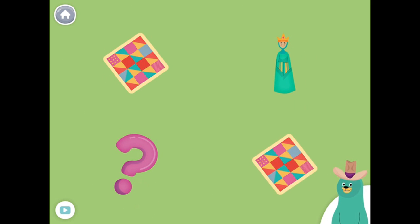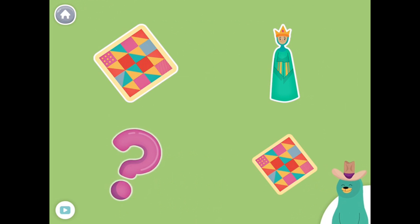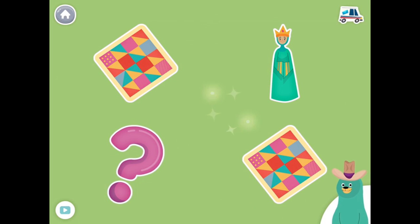All of these things start with the qu sound. Tap them all and listen to the qu sound at the beginning. Quilt, queen, question, quilt. Good thinking.